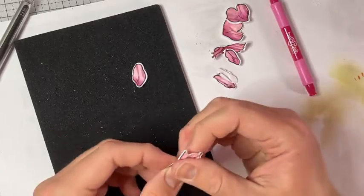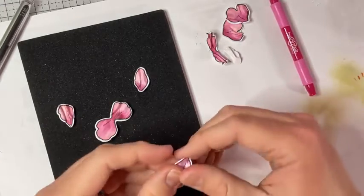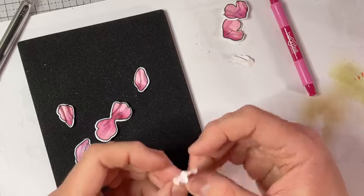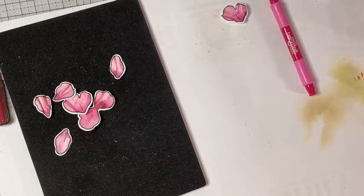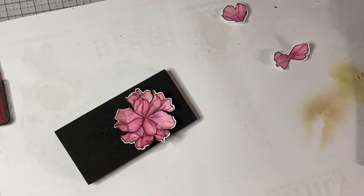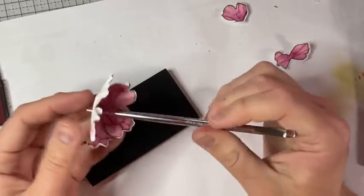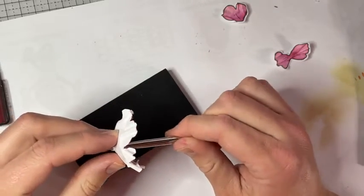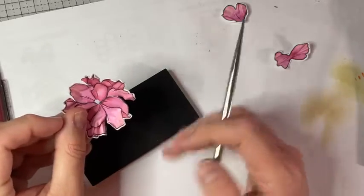All right. Now we're going to take our big one. We're going to take some kind of piercing tool and put a good sized hole in the middle of it. So I have these golf tools, any type of paper piercer, just to kind of put a big, you can see there, a good sized hole in the center of it.